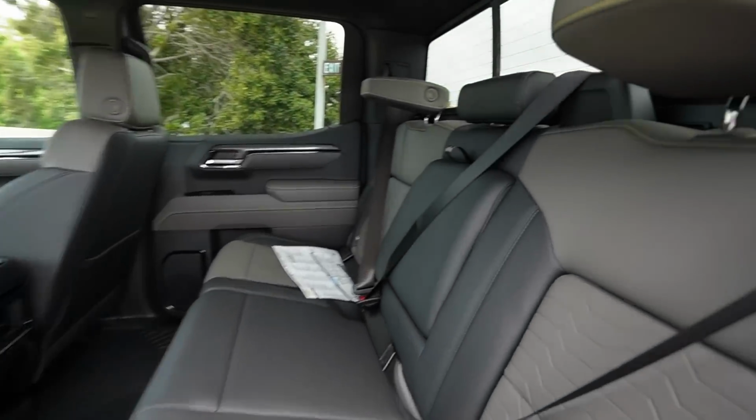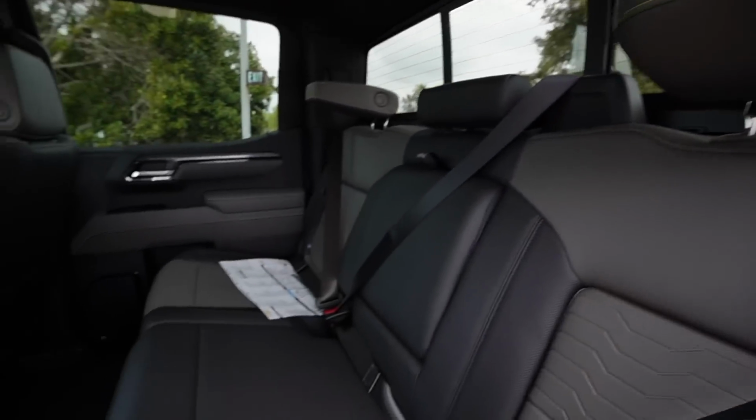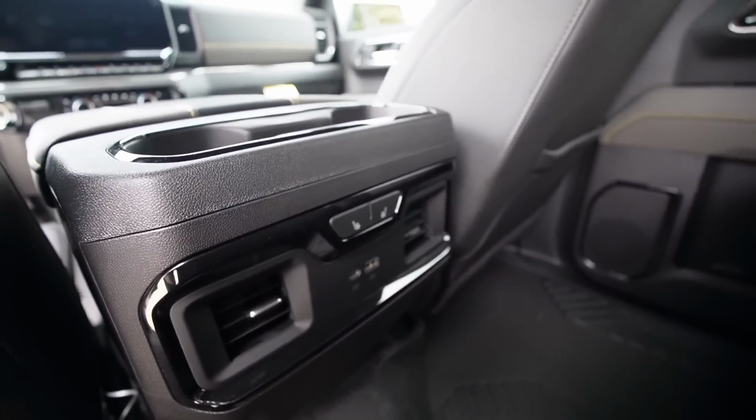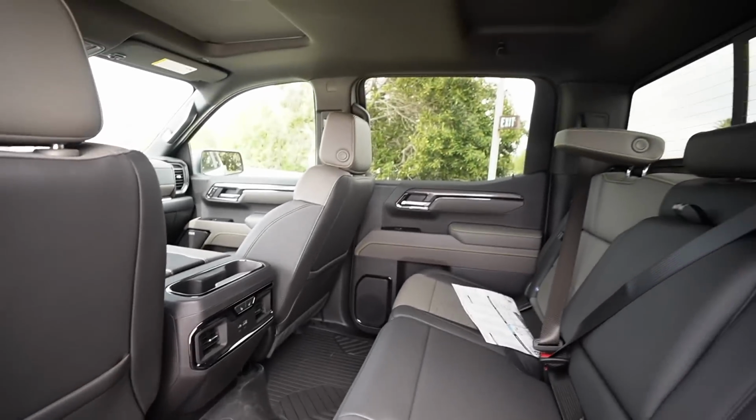Interior is pretty sick, I'm not gonna lie. Shit, we need to fold these up. I'll just leave them down. But yeah, it's got USB-C, it's got USB. You got your heated seats back there as well.